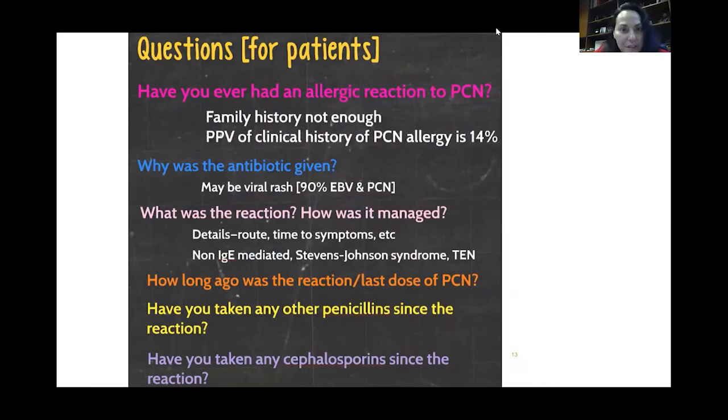So questions you want to ask your patient: have you ever had an allergic reaction to penicillin? Again, many of them will say, well, no, actually, so-and-so had this and they told me not to take it. Or someone in my family had this, and so I just assumed. So actually the predictive value of clinical history of a penicillin allergy is very low, 14%. So you want to know, have they actually even had it and what was the reaction? Why was the antibiotic given? Again, it may have been a viral rash. What was the reaction and how was it managed? Again, you're looking to screen out those cellular mediated reactions like Stevens-Johnson or other drug rashes.